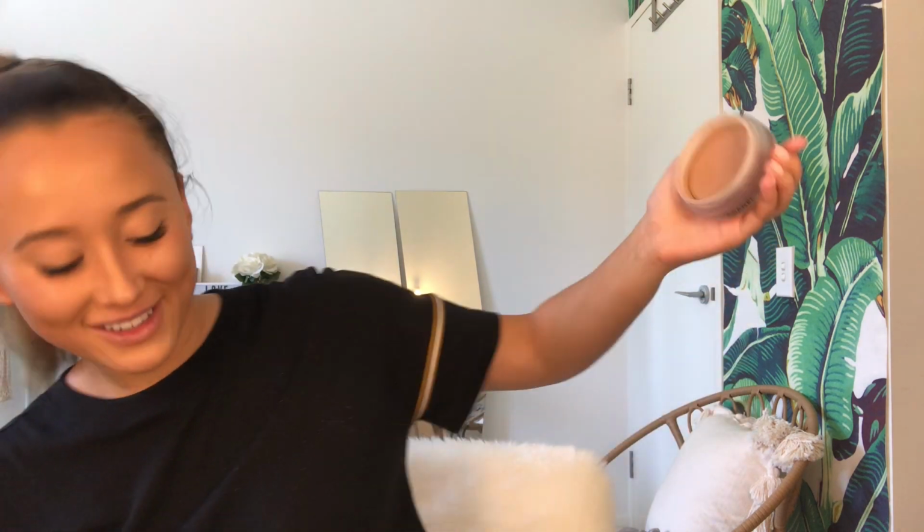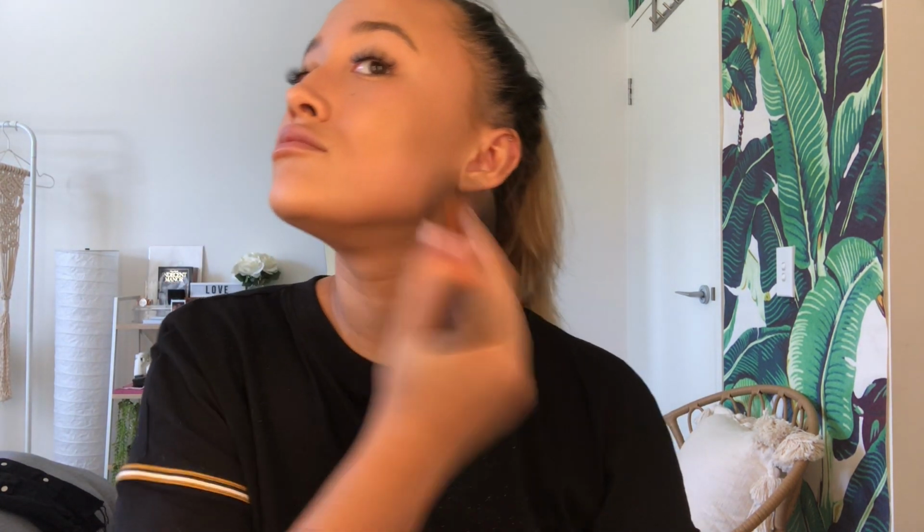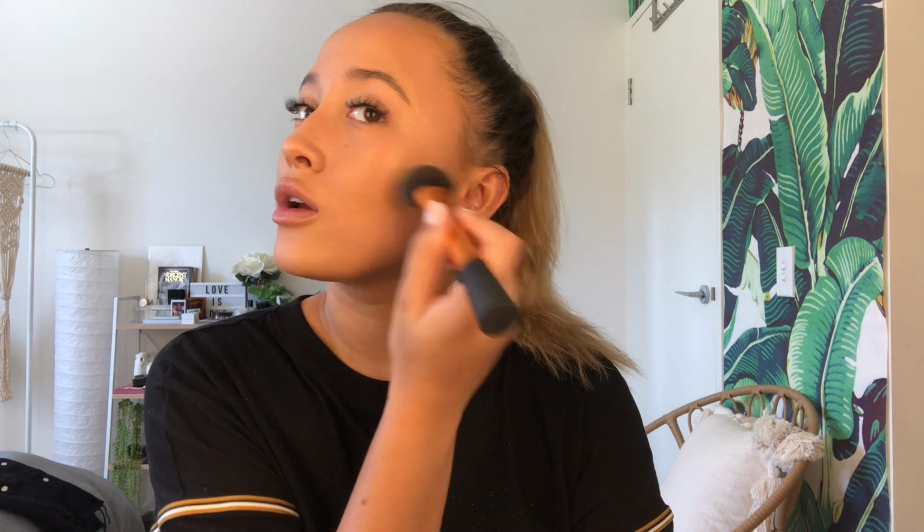I've had it for almost 5 years, which is really bad, but it's lasted me so long because I still have loads and the product still blends amazing. But to be honest, I am long overdue to get a new one. I should get a new one at the airport. Because I feel like there's still so much in here though. I'm never gonna go through this. I'm gonna put a little bit here too.